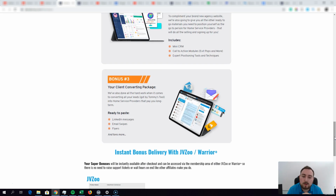And in bonus number 3, you then get the final step, which is obviously how to actually convert them. So we're talking about things like copy and paste, done for you, LinkedIn messages, emails, okay, banners, swipes, ads, all of that sort of stuff, as well as Tommy's tool that's going to help you guys out here as well.